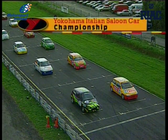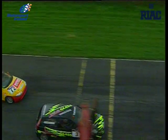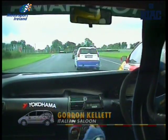And on pole position is Joey Freeburn. Beside him, Andrew Mckinney, and a great start there from Freeburn. The spinning wheels. The worst start was Nigel Pratt. You can see that diving up there, Gordon Kellett trying to have a look around outside of Mckinney, but Holstein gets a flyer as well.